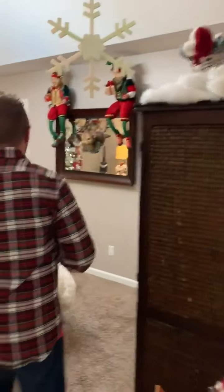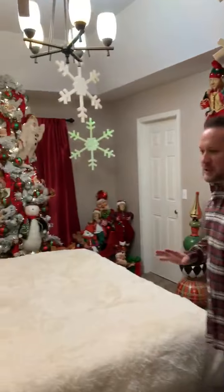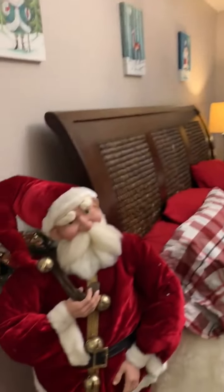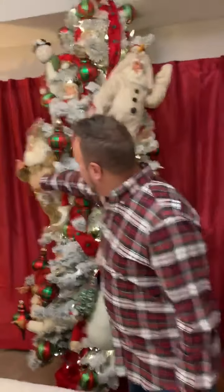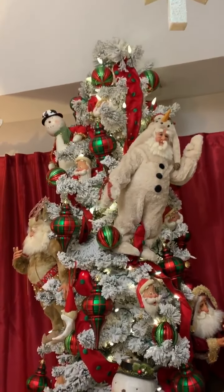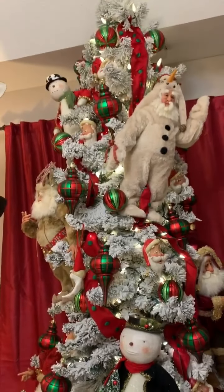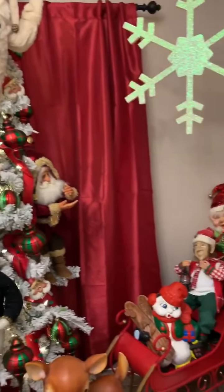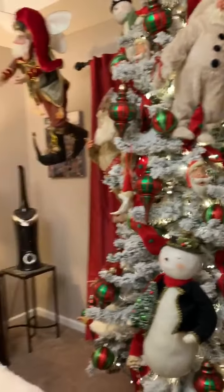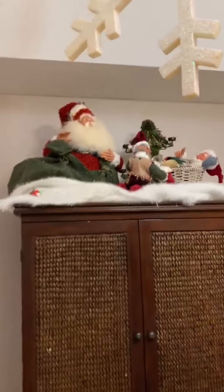And then in here, we went kind of traditional, kind of calming, peaceful. These are actually called Drolleries. They have been used to decorate the Smithsonian, the White House, different things like that. They're kind of heirloom pieces. They're really fun, so I always like it when I get to use them. We always joke and say that snowflakes are going to fall on us while we sleep.